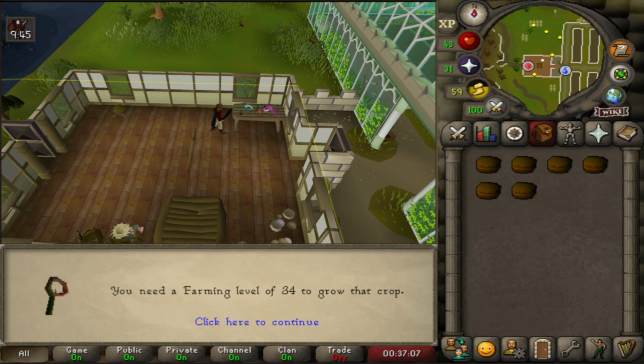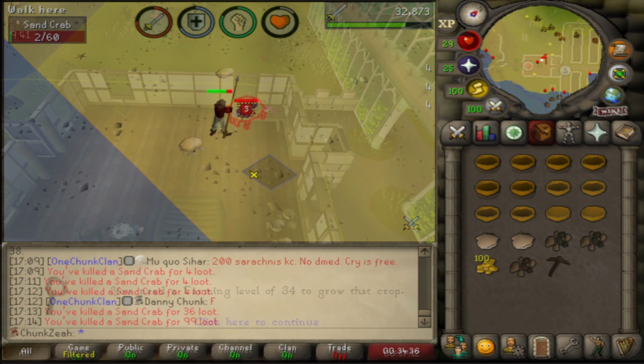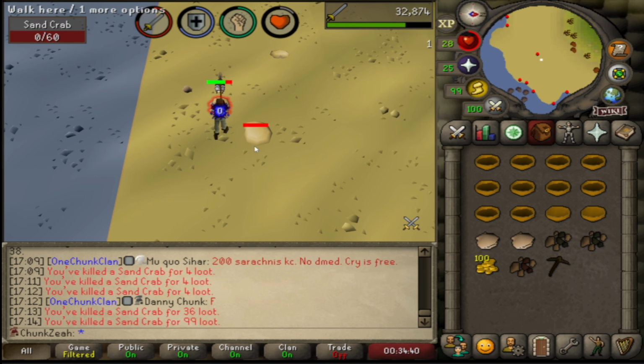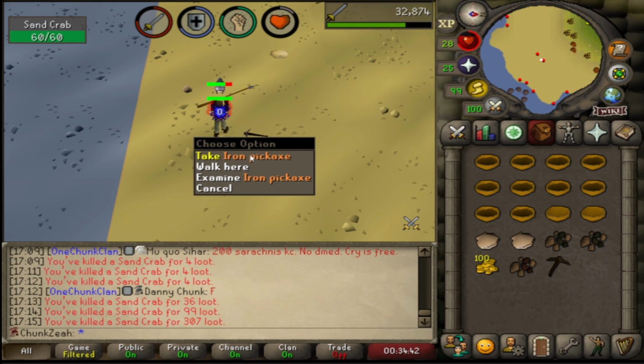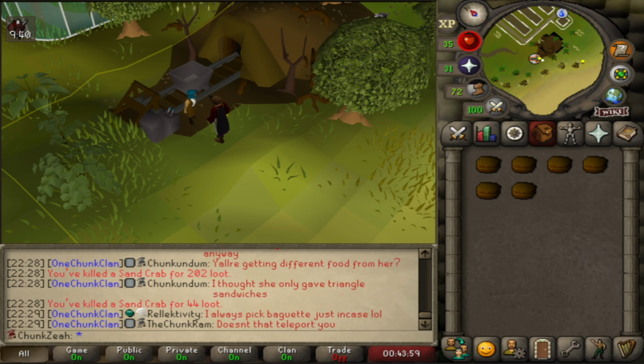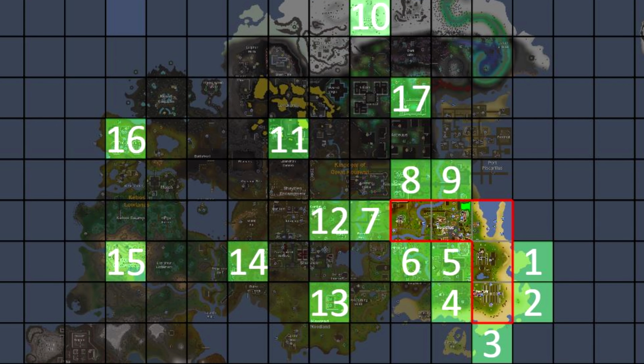Despite not having access to the Tithe Farm minigame, this chunk did present me with several sand crab spawns. Interestingly, sand crabs drop an iron pickaxe, unlocking the mining skill once I gain access to a suitable rock. The Tithe Farm chunk also marked the unlocking of my first Lovakengj minecart station, enabling me to unlock any chunk that the minecart can transfer me to.